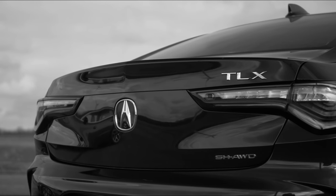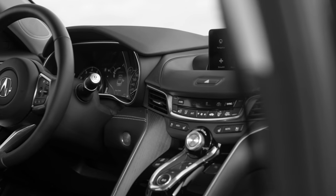I don't have much more to say about this because it's not much different than the regular TLX. Look, I like that it exists. I like that it undercuts the Germans. I mean, I think the M340i is the untouchable leader of this class. Yeah, but if you're looking for driving dynamics, the 330i with the sport package is the one to get. For the same money as this? For pretty much the same money as this.